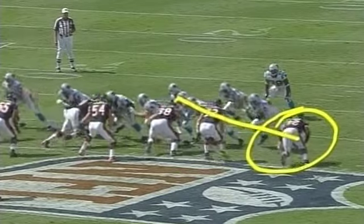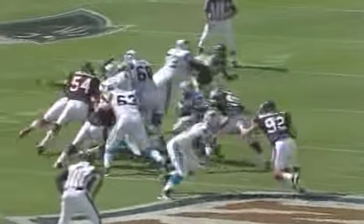He's going to break a tackle by Alex Brown first. There's one. Pow. Now it's Kevin Payne coming up, 44. There's another one. There's a third one on Mike Brown. Now Tillman and Vasher, last line of defense, they've got to get him down. He's not just breaking tackles, he's breaking tackles by real good tacklers.